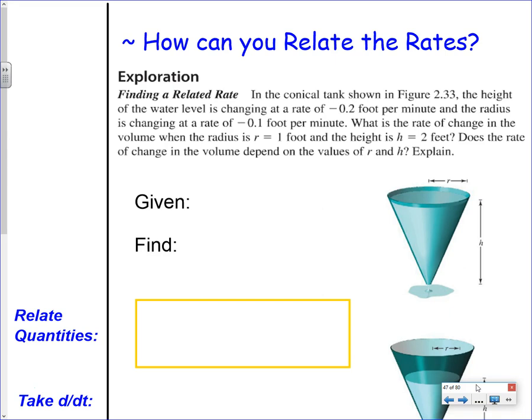What do we have? Given the height of the water is changing at a rate of, that's not H equals, that's the rate of H, that's dH/dt equals negative 0.2 feet per minute. That's the derivative of height with respect to t. And the radius is changing at a rate of radius. What do you guys think you're going to call that? dr/dt.